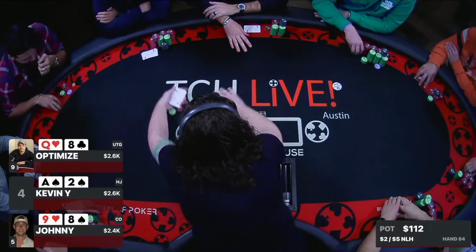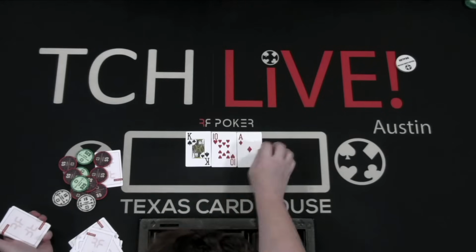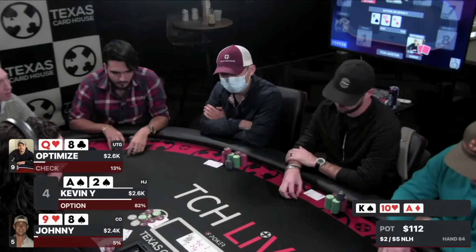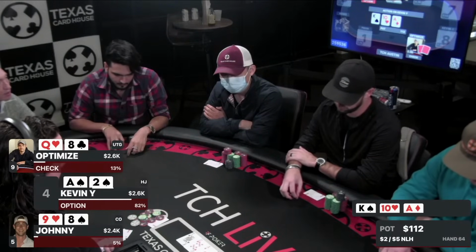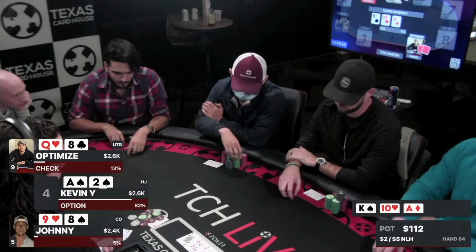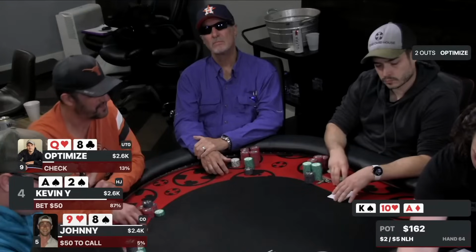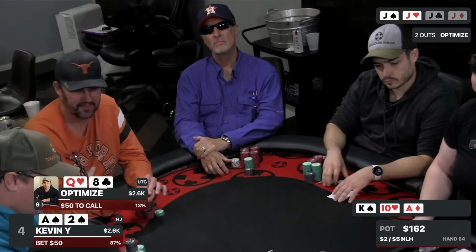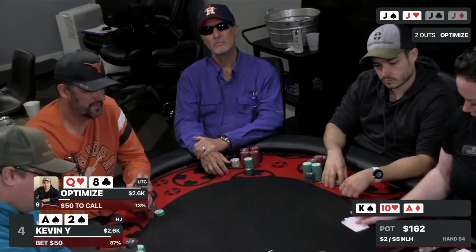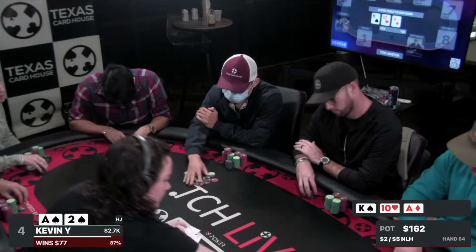Anyways, we go to flop here. Ace in the window, ace, king, ten. Optimize with the gutter. Kevin making it 50. Maybe Optimize folds. That wouldn't surprise me. He does just fold. Perfectly fine move there.